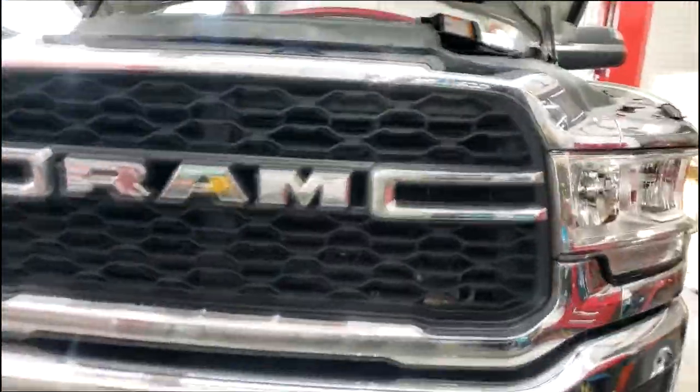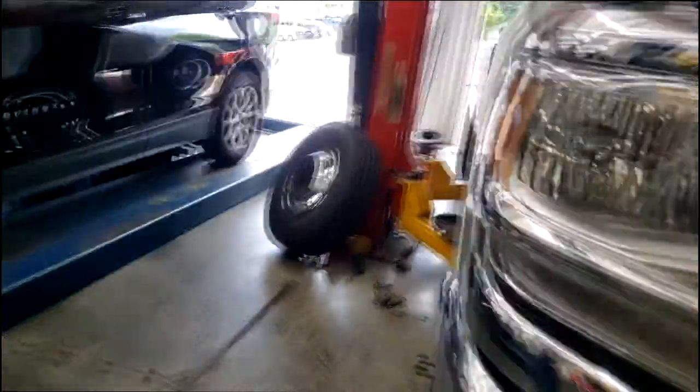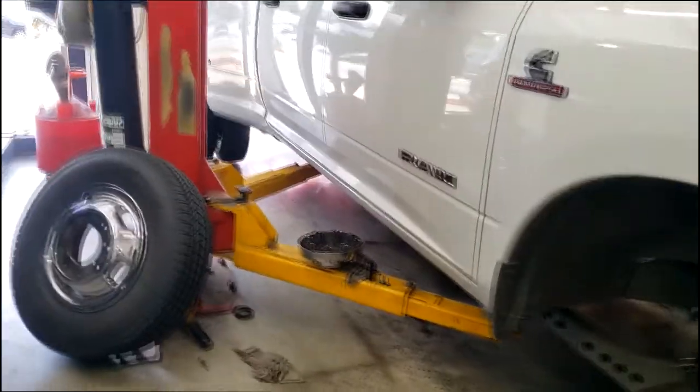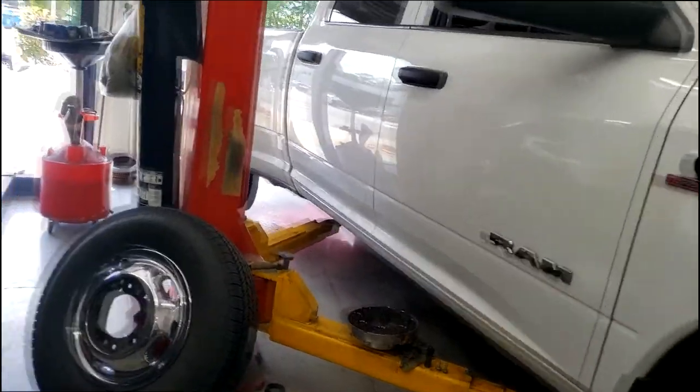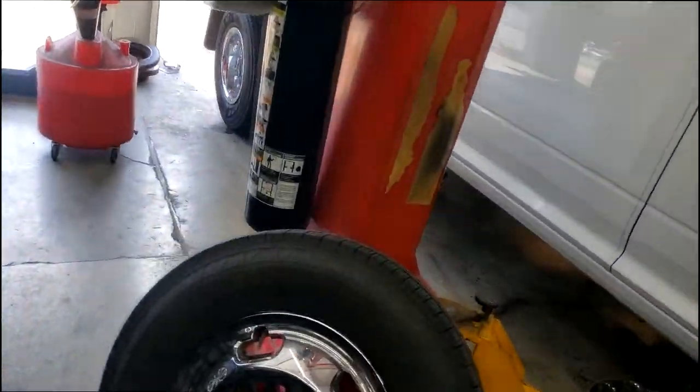Hey, whoa. Big monster Ram. What is this, a dually or what? Yes. What are we doing to this big monster Ram? Alrighty. Brakes.